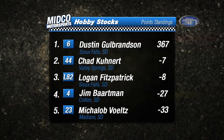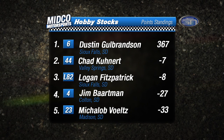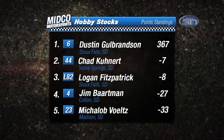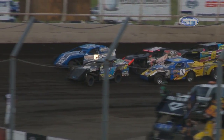That makes 2 wins and 3 top 5 finishes for Fitzpatrick in his last 4 races at Huset's. That's helped narrow the gap between him and points leader Dustin Gull-Branson. Fitzpatrick is running 3rd overall, now just 1 point behind Coonard for 2nd. That brought us to the B-Mods.